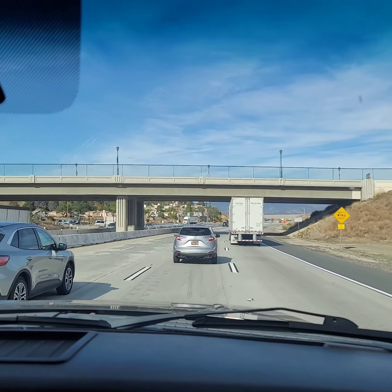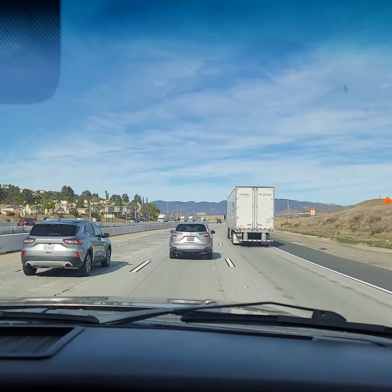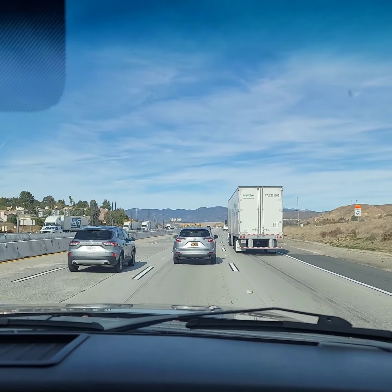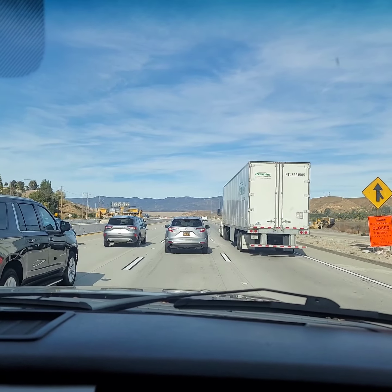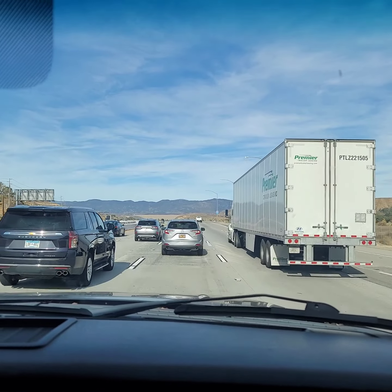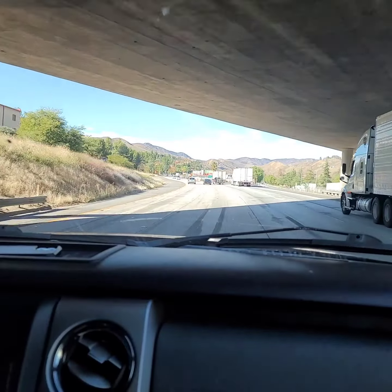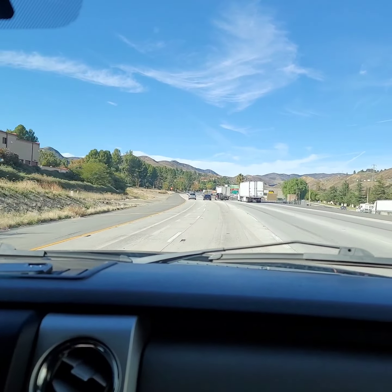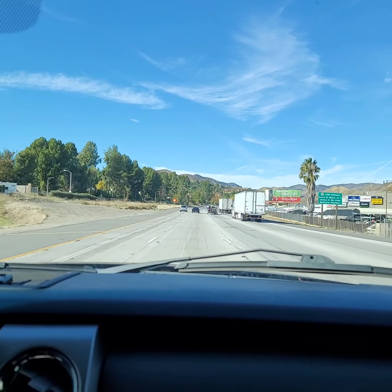Now heading towards Castaic. I think that's how you say it. Kind of straightens out right before we're just maybe 2-3 miles off from the Grapevine. Then I'll start filming again. Okay, we're just getting out of the Castaic area and starting to climb towards the Grapevine.